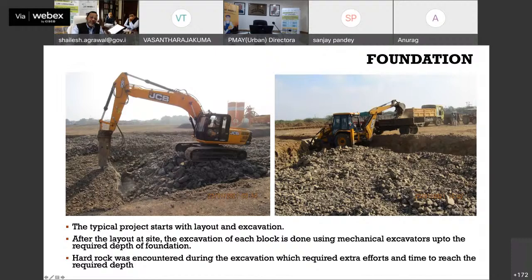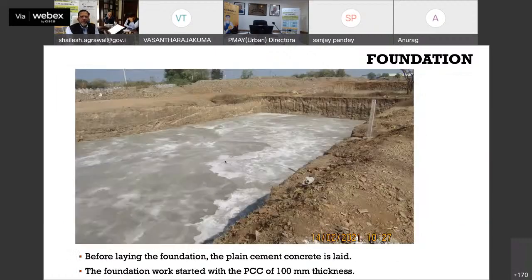And this is the first ever picture of that project site when there was nothing. So a JCB was put to excavate the ground to create the foundation pits, as you can see here. And it is a very rocky terrain. Even Malani will tell you that he encountered hard rock as well. So for that, he has to use mechanical excavators to cut that rock and to create that foundation pit. So this is how that foundation pit is created.